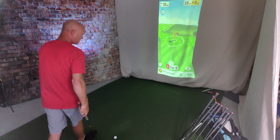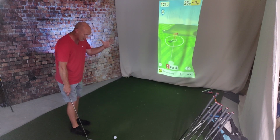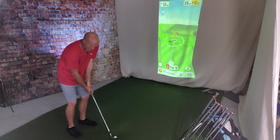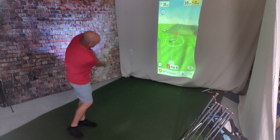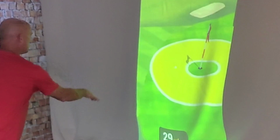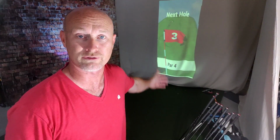35 yards left. Try and save par here if I can get it in the inner ring. 35 yards. Certainly I've got that yardage. Right there. Get in the hole. Oh, man, I left it a little short. Finally, number 5, since I just made a 5.